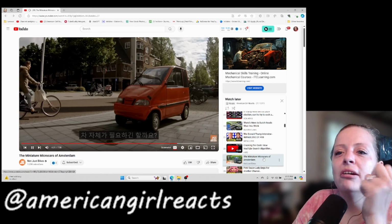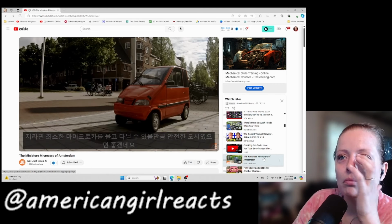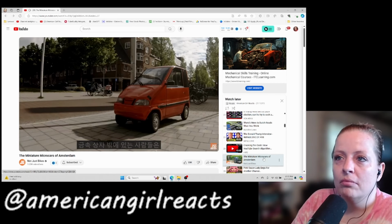At the very least, I believe our city should be safe enough to drive a microcar. Because if you're not safe in a little metal box, then you're definitely not safe outside of a metal box.